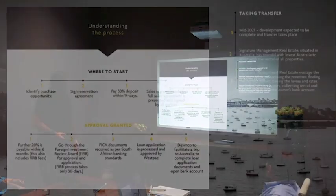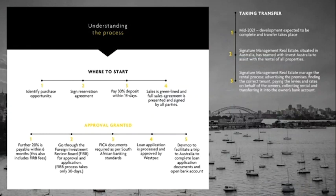So the process for this acquisition is quite simple. It's very similar to a product that you would buy in South Africa. What we do is we want a 30% deposit. Then we have a 20% balance if you're going to gear at 50%, so that will flow in 6 months' time. So the 30% gets you basically the holding deposit. That then gets lodged in a trust account. A sale agreement will get signed.